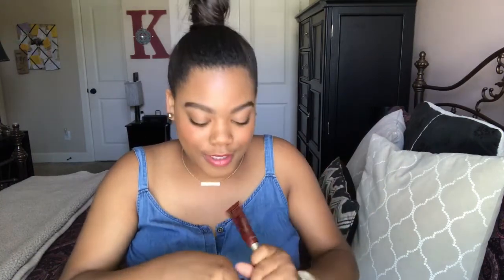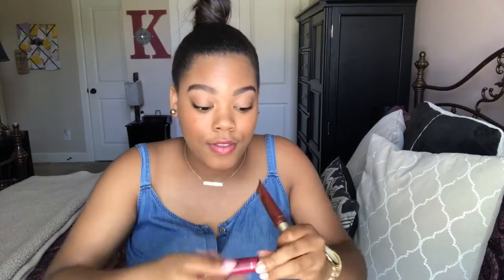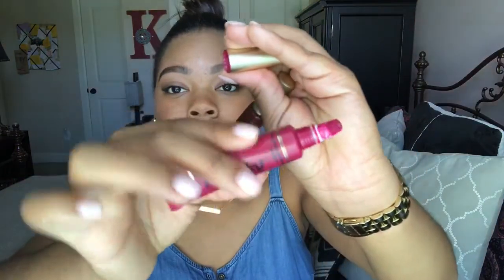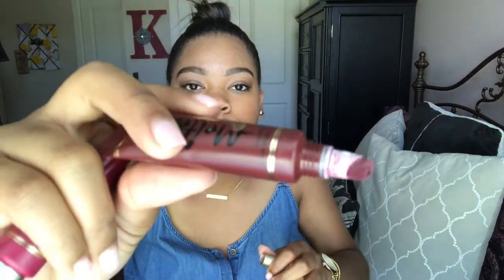But they smell good too. This smells like chocolate, I don't know if this one smells like berries, but I know this one definitely smells like chocolate, and Too Faced is known for their chocolate. This one doesn't really smell like berries, but maybe it's supposed to. But yeah, their color payoff is amazing. You just squeeze it out of the bottle and it's a felt tip application as well. And this one looks kind of purpley, but it's brown, I promise.